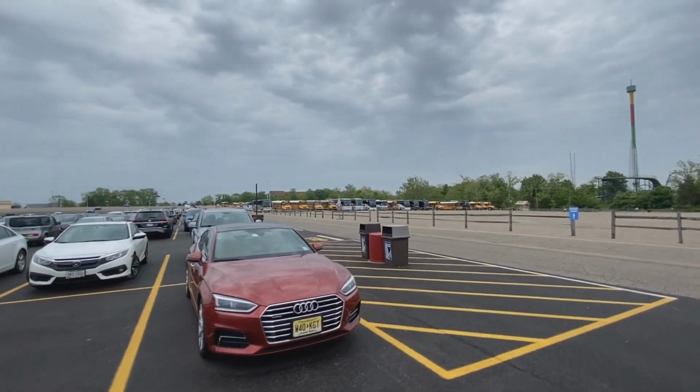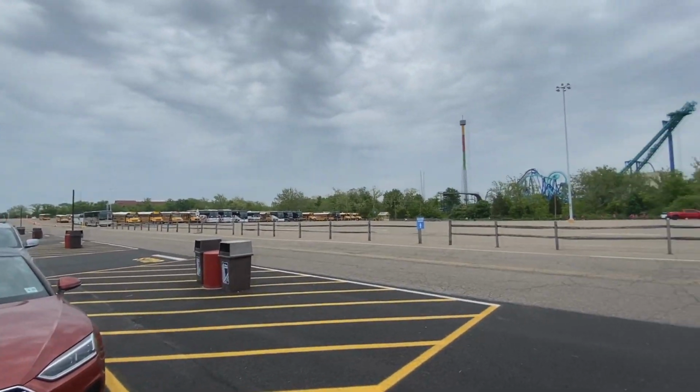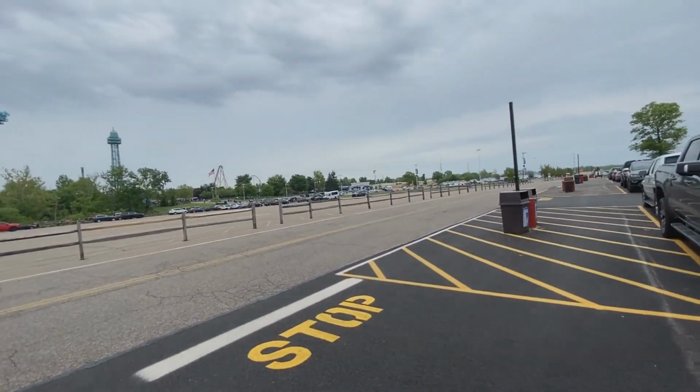It is school trip season. At least 30, 40, probably 50 school buses over there. So yeah, we'll see how that impacts our day.